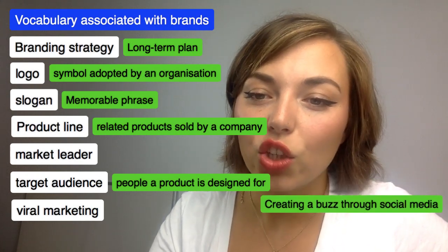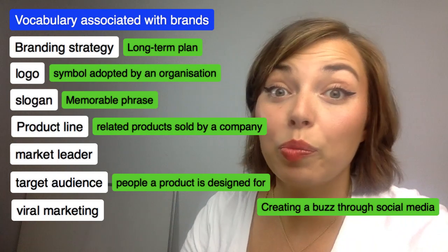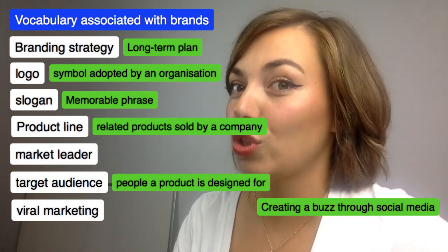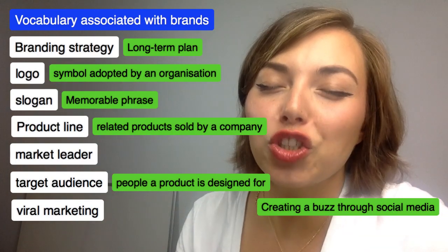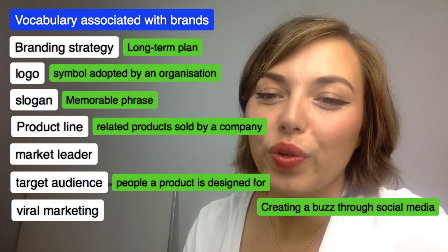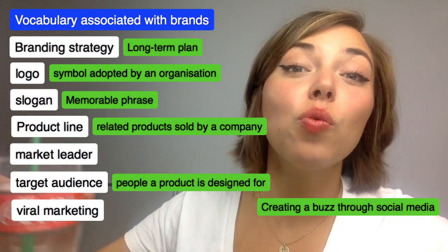The next one is creating a buzz through social media. So first, what is a buzz? It means a lot of attention, a lot of people talking about something. That's a buzz. So how do you create a buzz through social media? There's a word, I think, here that should give it away. All right, so what do you think? Creating a buzz through social media. I'm curious, let me know, guys. I will drink water while you answer.